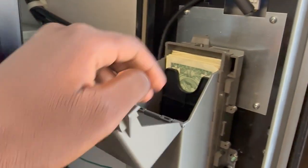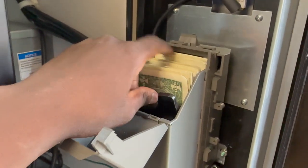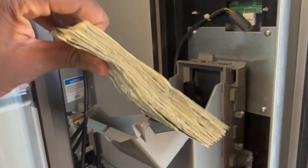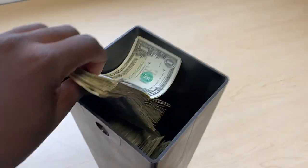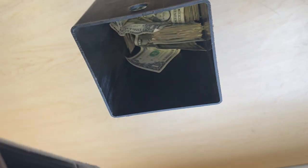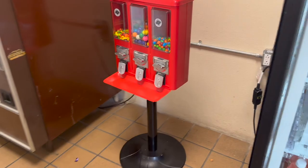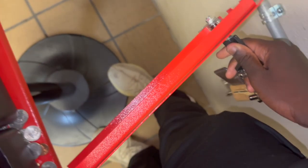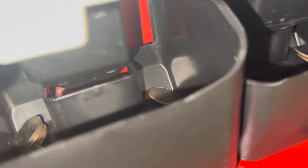This is the drink machine. The drink machine got a little cha-ching, cha-ching. I like the snack machine, but it got a little cha-ching, cha-ching. I'm gonna drop this over here. Also, we have this gumball machine. Got some cha-ching, cha-ching in here.